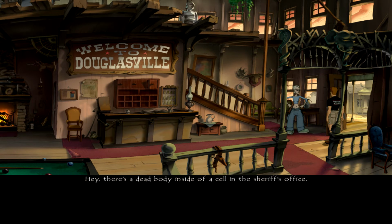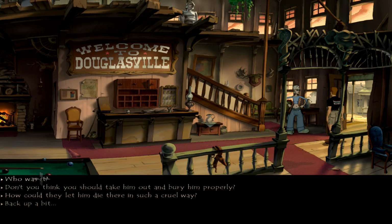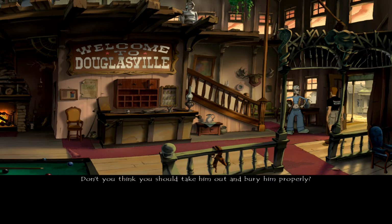Hey, there's a dead body inside of a cell in the sheriff's office. Yeah, it's been there for over a century. Who was it? The town doctor. Apparently, he was a drunkard, and a kid died because of him. He was in jail waiting for his trial when the train derailed. Don't you think you should take him out and bury him properly? Well, the door was locked, and the way I look at it, that cell is the closest that guy ever got to a grave. I don't think it'd do any good to bury him at this point. And that cell is kind of like having your own pantheon.